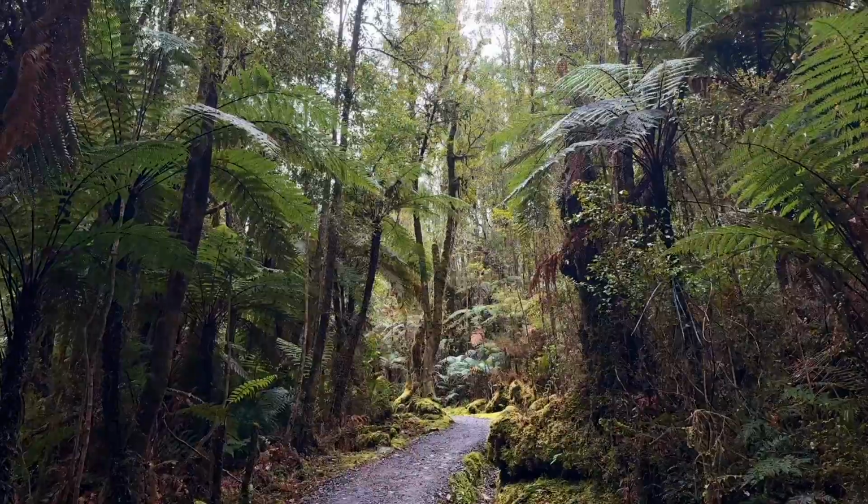Guys, Mount Cook is meant to be the viewpoint here. Mount Cook is, I'm pretty sure, the biggest mountain in New Zealand, and you can't see it. It's just cloud. I don't have much luck with mountains. One time we climbed one in Bali for about 5 hours. We got to the top, there's absolutely nothing to look at.